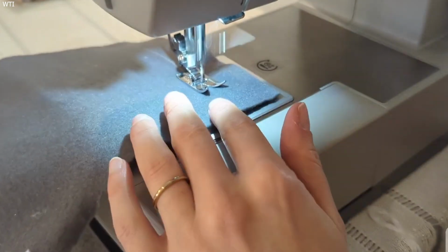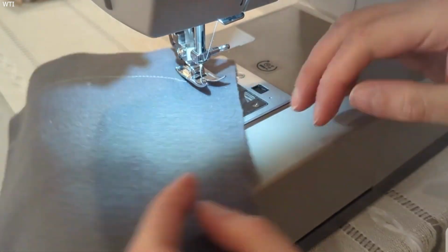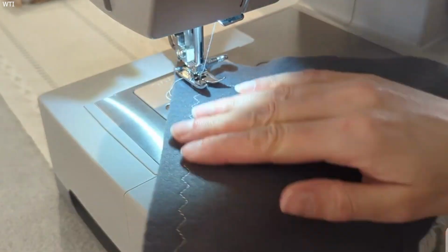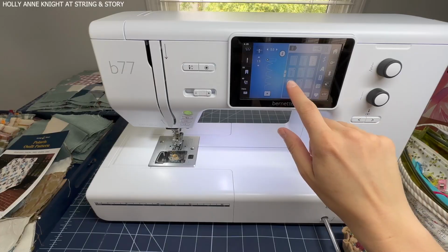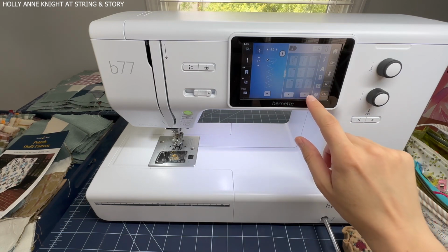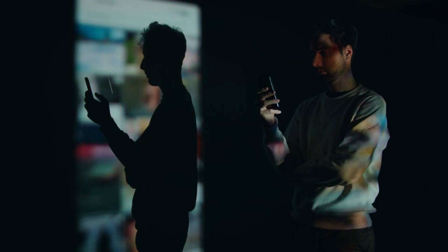Finally, if you're working primarily with thick fabrics, the Singer Heavy Duty 4423 is a solid and affordable choice. Before purchasing a sewing machine, consider your skill level, the type of projects you'll be working on, and your budget. Each of these machines has unique strengths, and choosing the right one will ensure a smooth and enjoyable sewing experience.